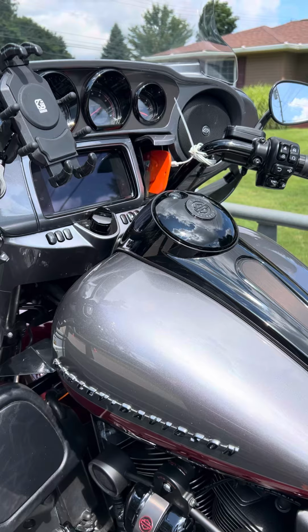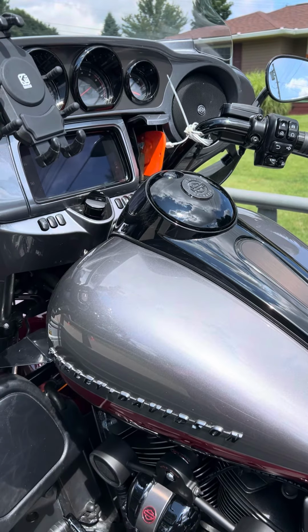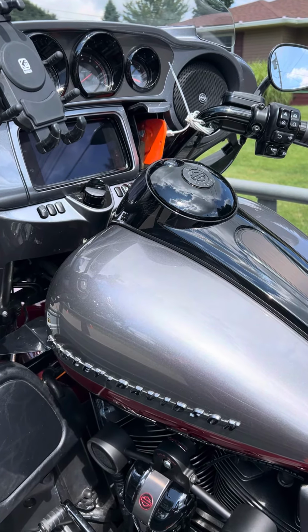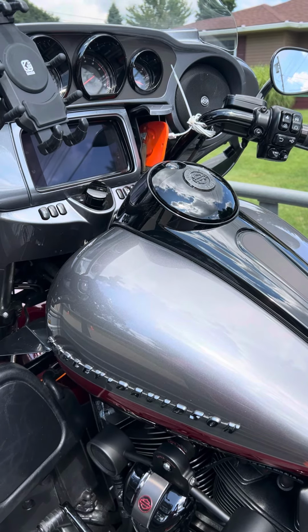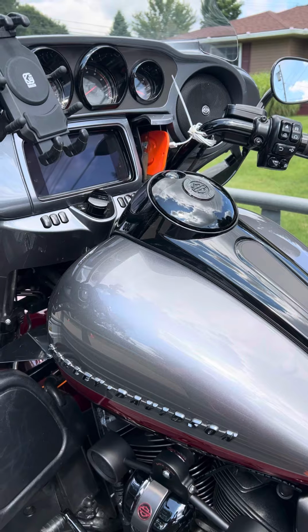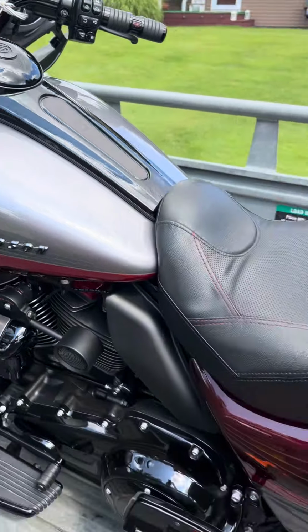You got to make sure the key is in your pocket. I have a key fob, or if it's a Softail, wherever you guys got a key in it, make sure the key's in it, or if it's a fob, make sure you got it near the bike. But yeah, that's about it.